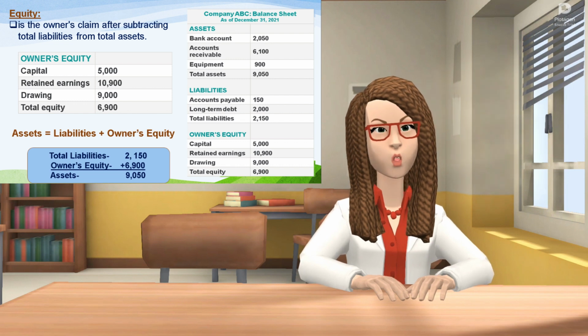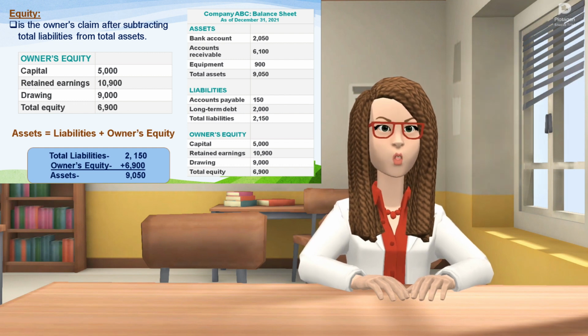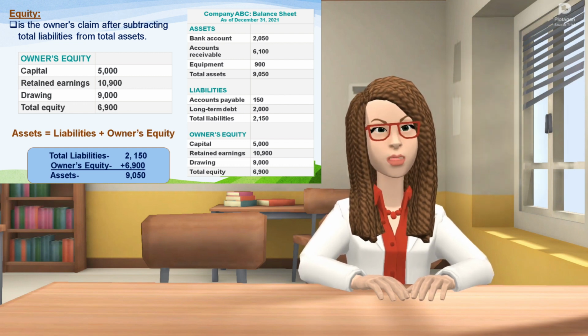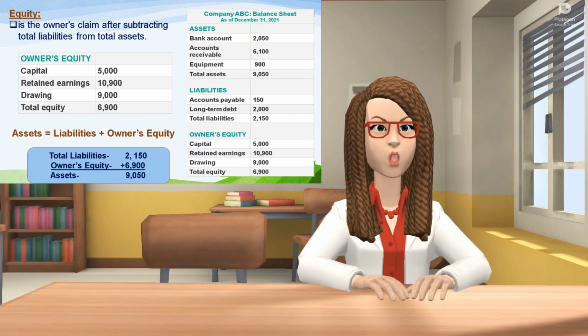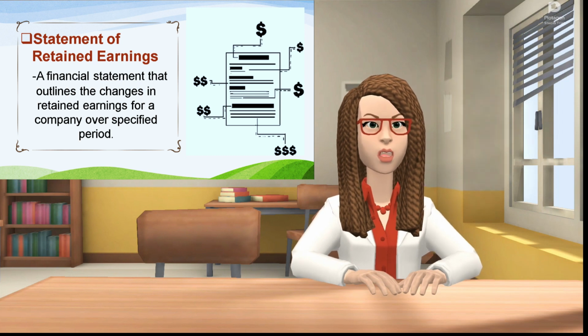It shows what belongs to the business owners and the book value of their investments, like common stock, preferred stock, or bonds. Owner's equity includes capital, the amount of money invested into the business by the owners, private or public stock. Retained earnings, all your revenue minus all your expenses and distribution since launch.